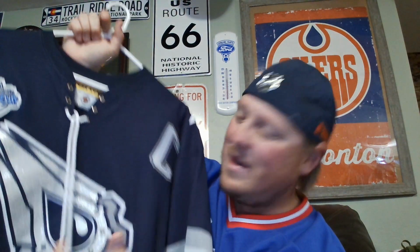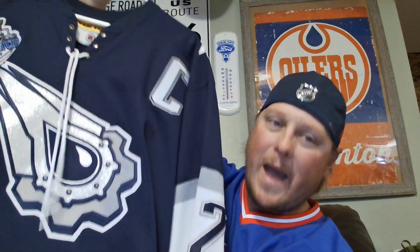Got a summer job. I kept asking my dad, "Dad, can you buy me a jersey? Buy me a jersey?" He's like, "No." So he got me a job so I could buy my own jerseys. I was like 15. But it was awesome. I love this jersey. I'm glad they did a reverse retro of it, but I would like a full throwback to this. If they made this their third, I'd be okay with that too.